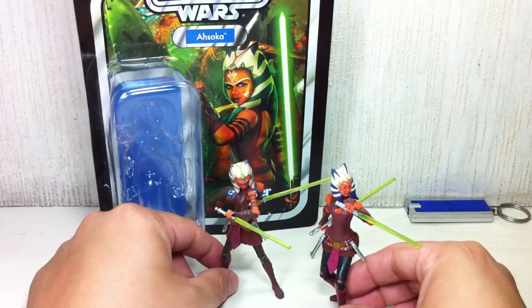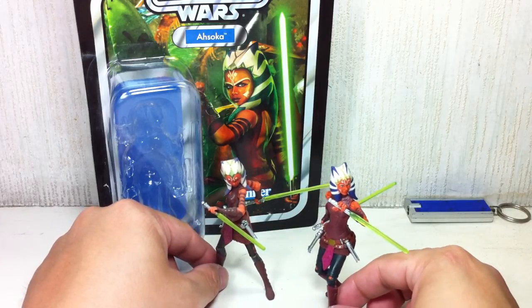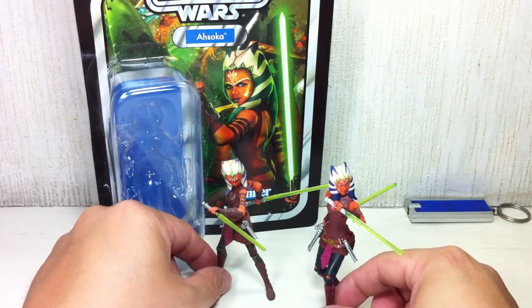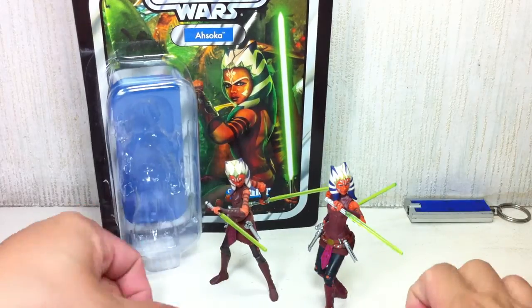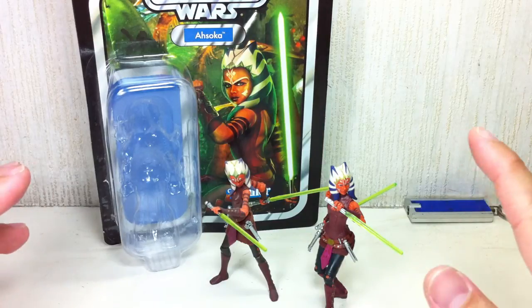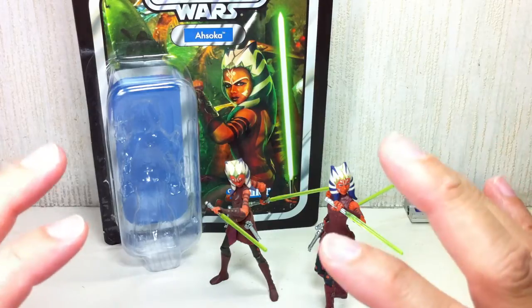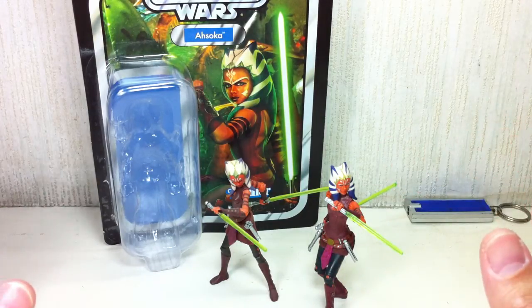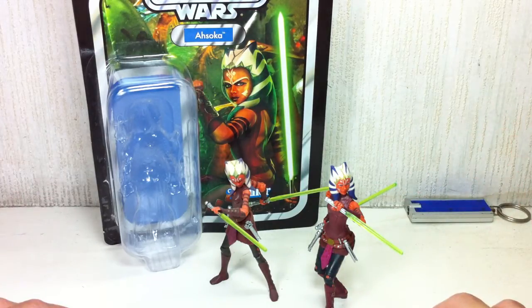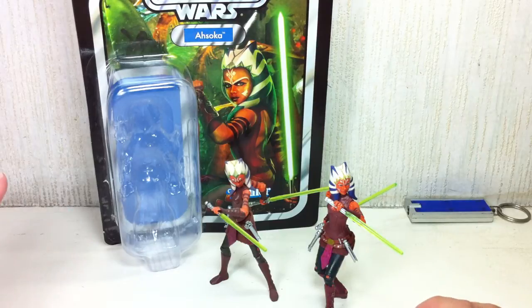So if you're a casual collector, this is going to be very, very difficult to find. And my suggestion is, if you find it on retail, go ahead and pick it up. Definitely, even if you don't like Ahsoka. Well, if you don't like Ahsoka, fine, don't pick her up. But if you have to go online to get this figure, again, just like with the Old Republic Trooper, don't pay more than $20 for this figure shipped.